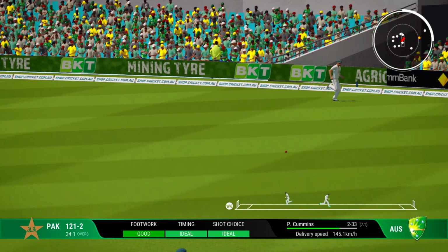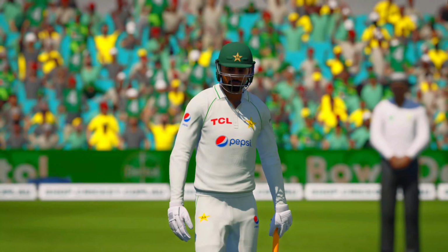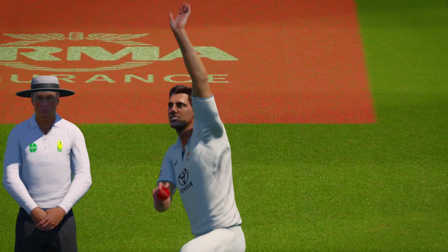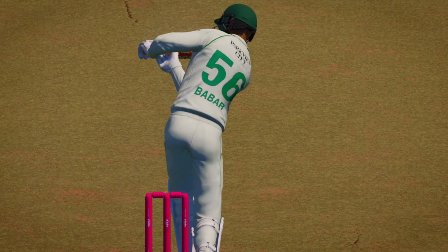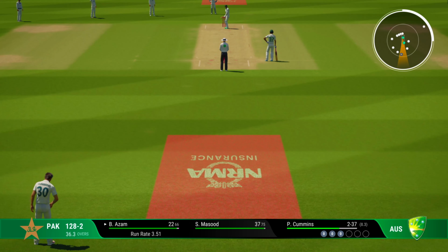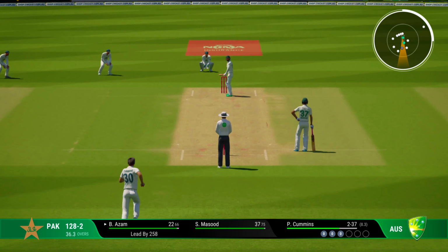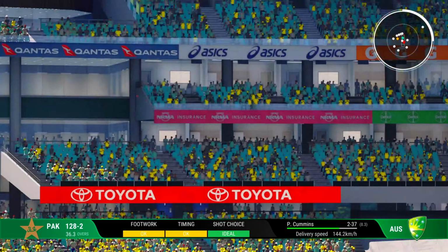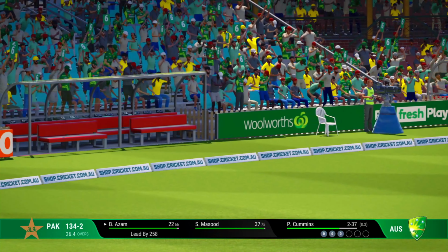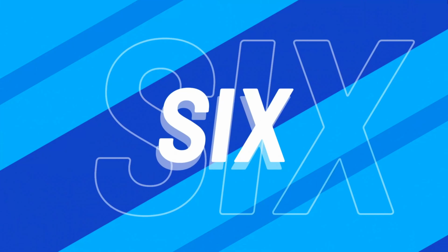On to the front foot, super shot, should be four. That was a boundary the moment the ball left the bat. Timed to perfection. Stand and deliver. Holds the pose as the ball goes straight over the bowler. Six more. Textbook six, timed well, under the ball, and it flew to the boundary. Awesome power.